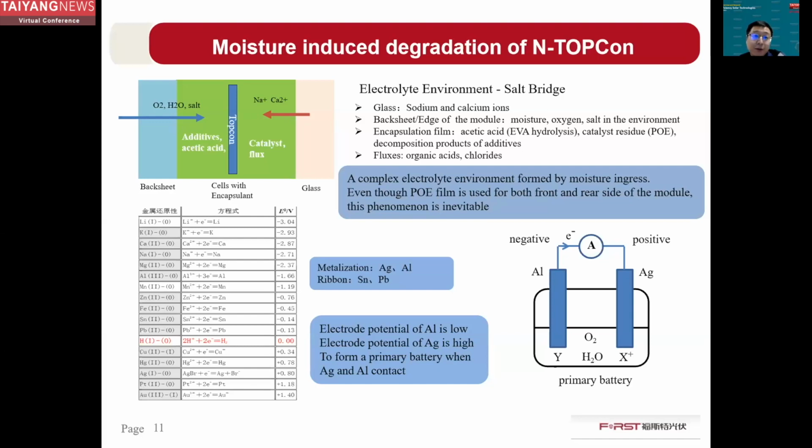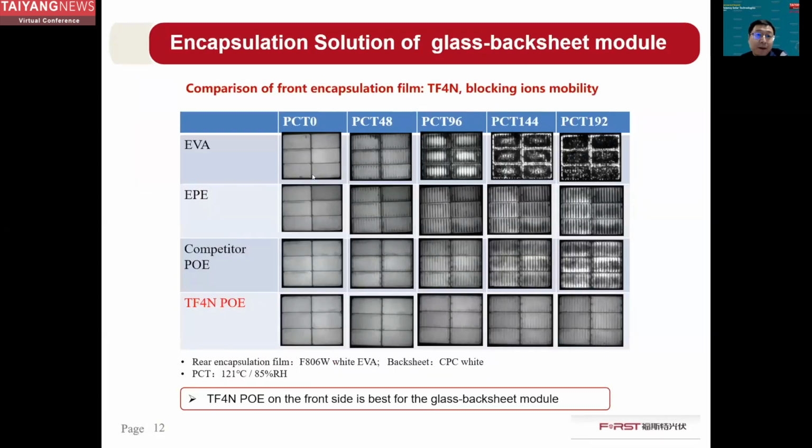So all these matters form an electrolyte environment. We call it a salt bridge. So Hangzhou First developed a new type of POE, which we call TF4N, to block this problem. We can see that TF4N has very good ion-blocking capability. This is the main mechanism of this new POE.